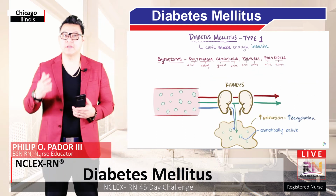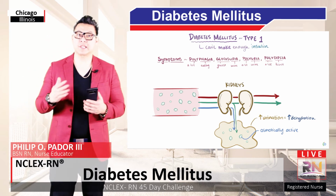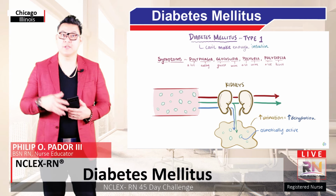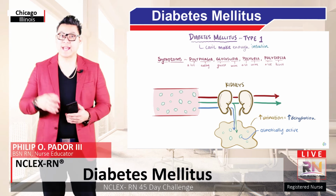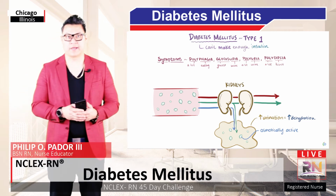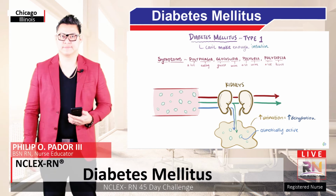Now, with the high glucose levels, when the blood gets filtered through the kidneys, some of it starts to spill into the urine, called glycosuria. Glyco refers to the glucose, and uria to the urine. Since glucose is osmotically active, water tends to follow it, resulting in an increase in urination, or polyuria. Poly again refers to a lot, and uria again refers to urine.